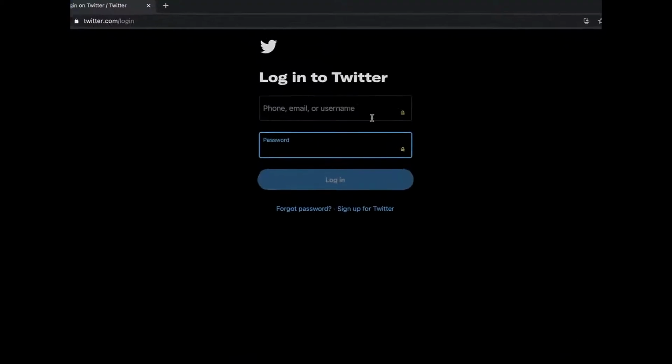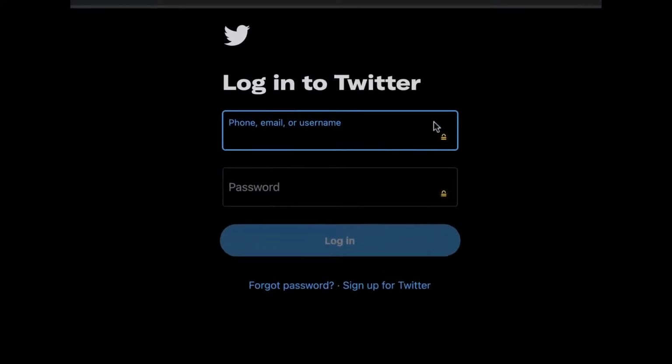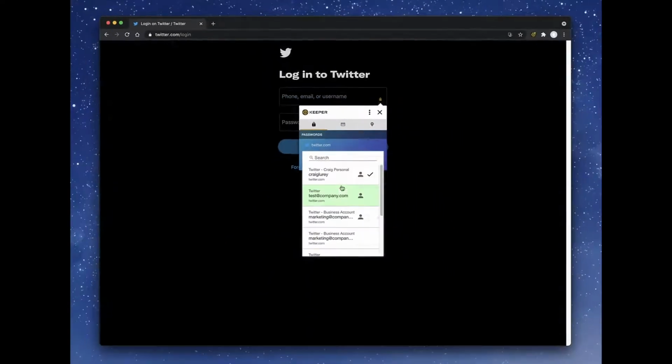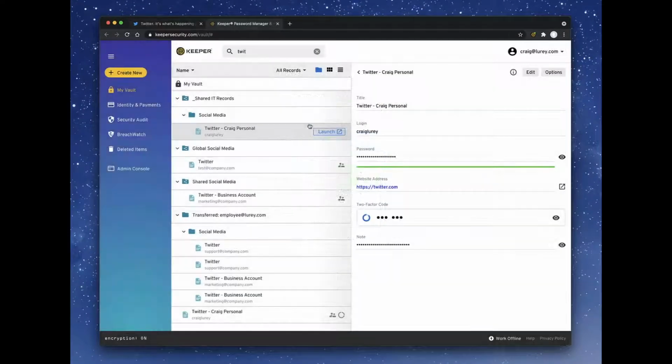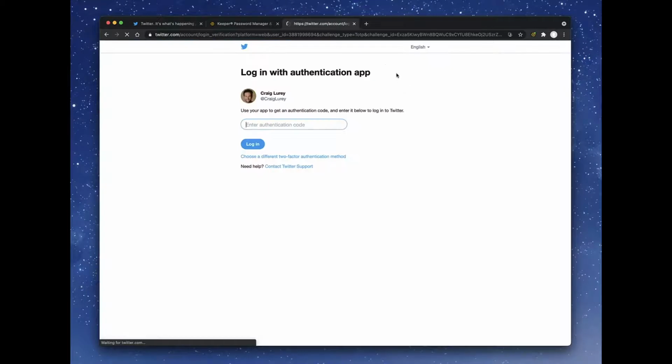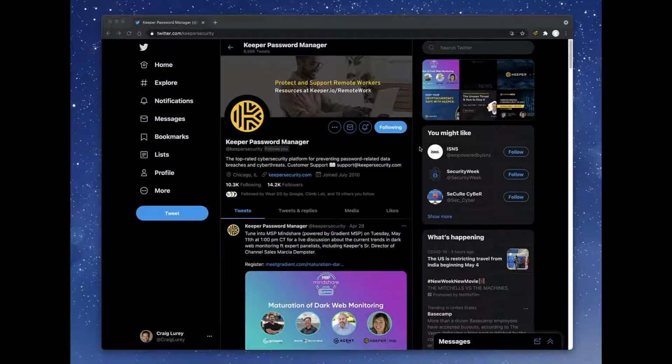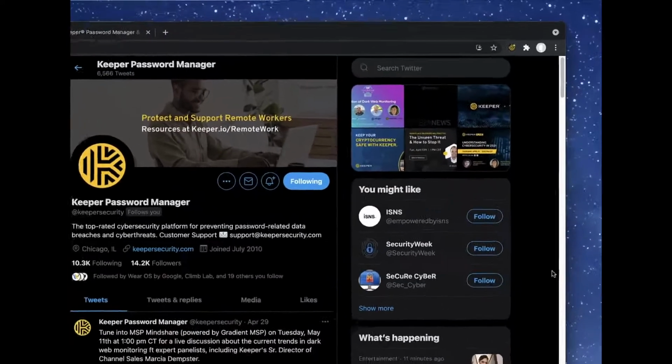Keeper lock icons appear in the login form fields and help the user log in with one click. Keeper seamlessly handles multiple accounts per site. To launch into a website, you can use the Launch button, or simply navigate to the website. Keeper automatically fills the login, password, and 2FA code on the target website. For security reasons, Keeper will never autofill and log into a website without the user's permission.